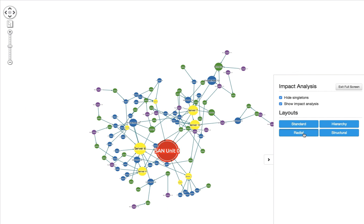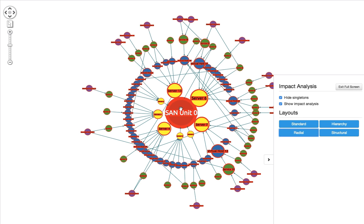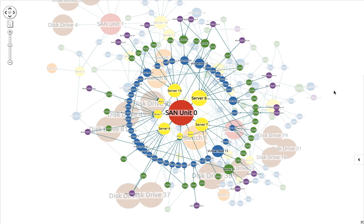We can also choose an individual item and have everything else fade into the background, and again use some of our different layout capabilities to understand the connections between them. So here, for instance, in the radial layout, we're showing degrees of separation away from the SAN unit 0, which if the SAN unit 0 were to go down, everything else that we see here would be impacted: first degree, second degree, third degree, and so on.